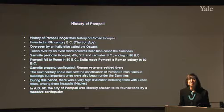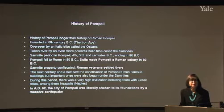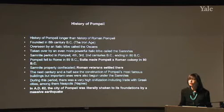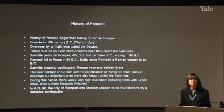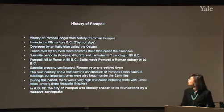It was first overseen by an Italic tribe called the Oscans, but the Oscans were soon taken over by an even more powerful tribe called the Samnites. And the Samnites are, in fact, extremely important for the city of Pompeii and for the architecture that we'll review today. The Samnite period in Pompeii lasted from the 4th through the 3rd and even into the 2nd centuries BC, up to 80 BC, because it was in 89 that Pompeii fell to Rome. We've talked about Rome colonizing this particular part of Italy, not only the area right around it, but the area south of it. And Pompeii fell to Rome in an important military campaign in 89 BC. And in 80 BC, Sulla made Pompeii a Roman colony.